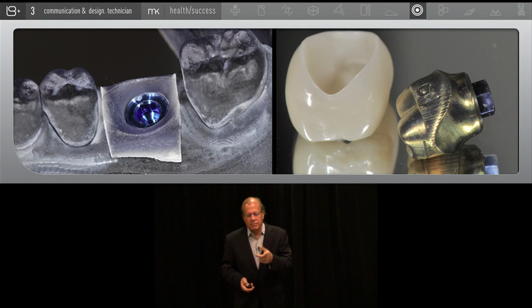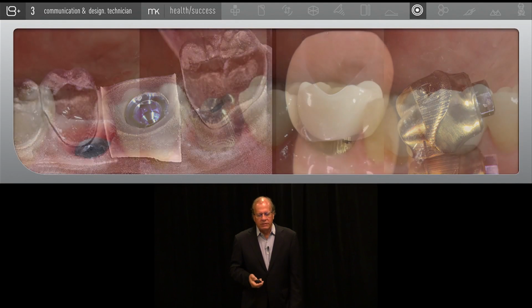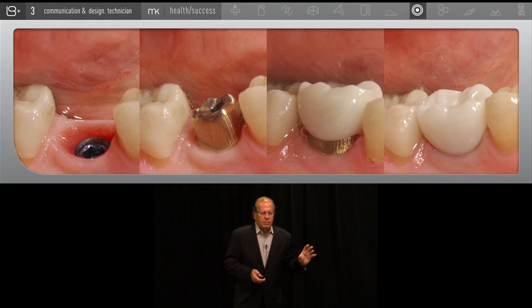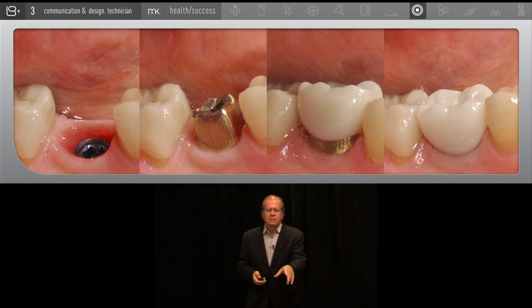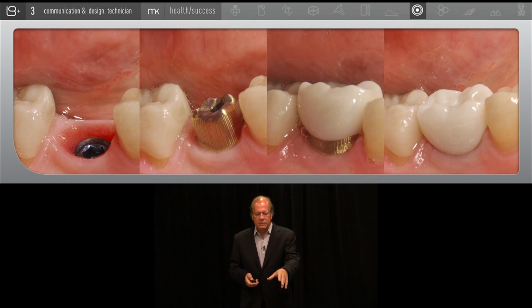The crown, I will tell you, is neither stained nor are there any special effects in it. We were doing simply a measure of accuracy and trueness, or trueness, which is accuracy, and precision of manipulating the digital data through to a final restoration. And here you see in a composite form the emergence profile. That abutment design looks like it's gold anodized. It's irrelevant as well. And I'm seating the crown and then the full seating.